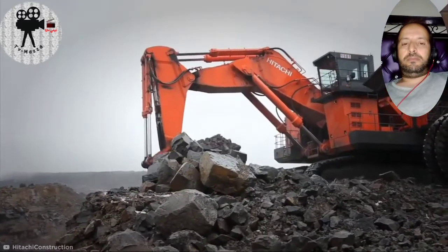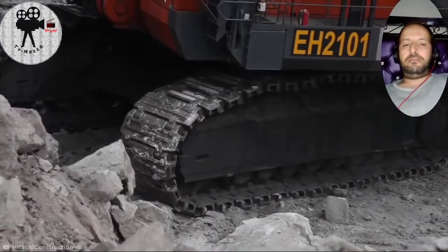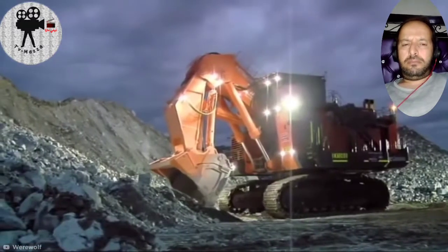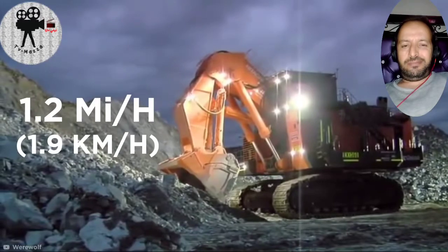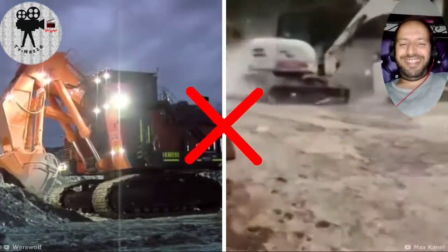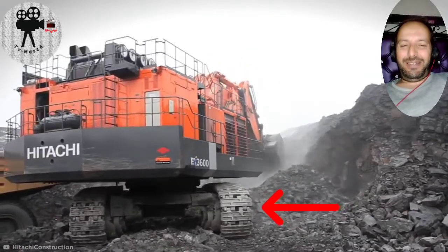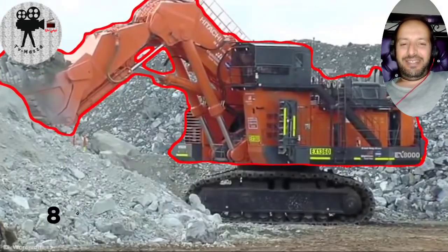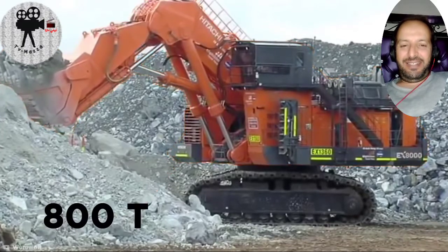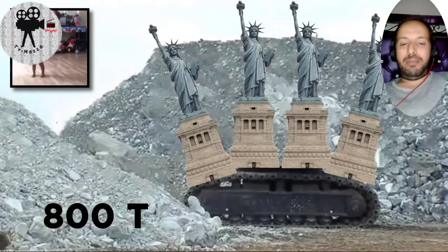Now, this vehicle may be capable of lifting humongous amounts of weight, but it definitely wasn't built for speed. With the track-based travel device able to top out at just 1.2 miles per hour, you certainly can't use this thing for a drag race. But instead of favoring speed, the machine's lower rollers and track shoes have been designed to keep its giant body stable, which on its own weighs around 800 tons. That's about the same as 4 Statues of Liberty. Now that's what I call a monument to heavy lifting.